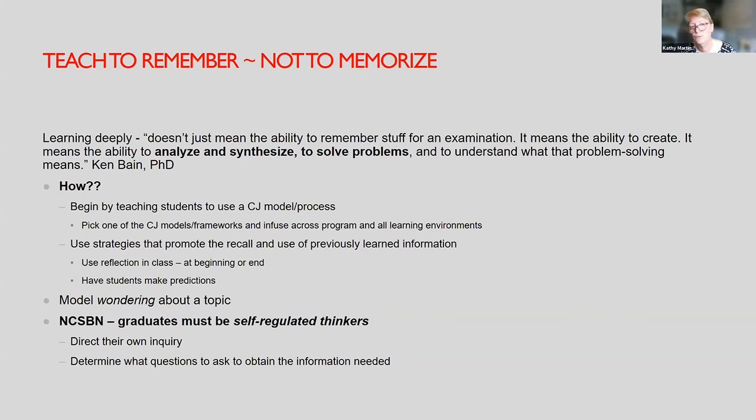All right, and so as we're wrapping up, we need to remember that we as faculty who teach in the classroom want to teach in a deep way, and that students are learning our material in a deep way. Ken Bain wrote a book that I read in 2004 called What the Best College Teachers Do. It's required reading for all faculty, I think, and it was required where I taught at the time.